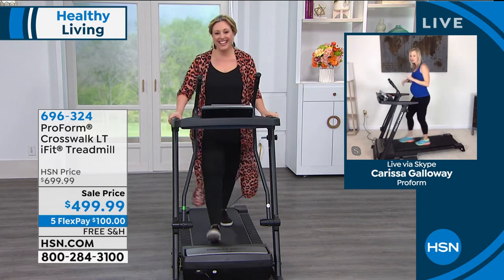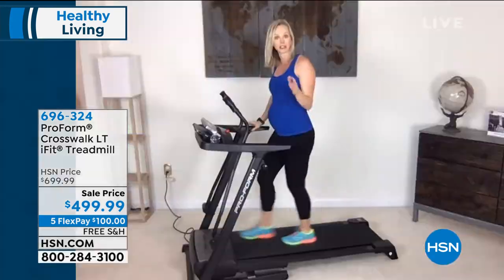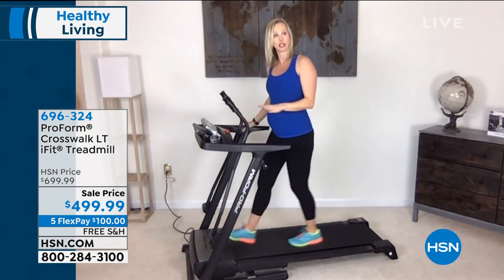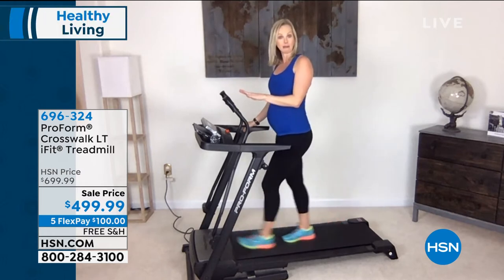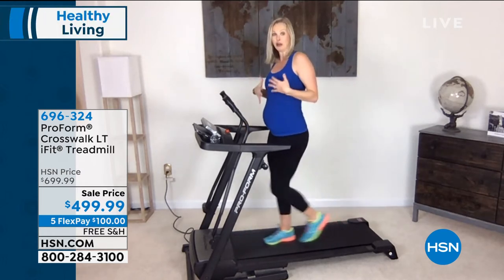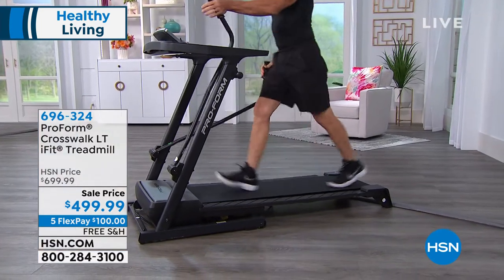Well, he's probably enjoying this little walk, but I will say for anybody out there that is expecting, do make sure you check with your doctor and everything you're doing is within your limitations. For me, I'm at a 2, maybe a 3 is going to be my max right now. And that's what I love about the treadmill, that I have the ability to go for that gentle walk and get in my calorie burn where I'm inside, where it's cooler.